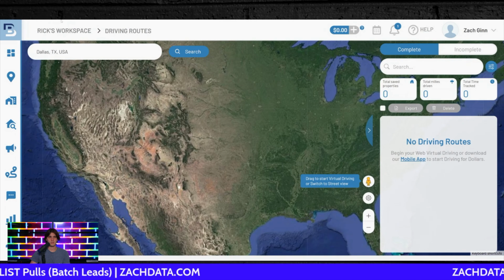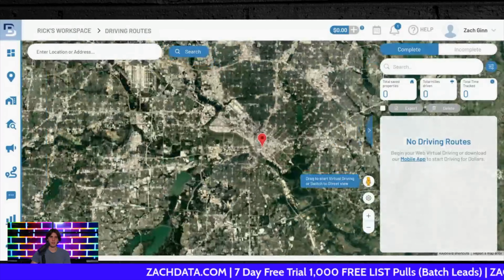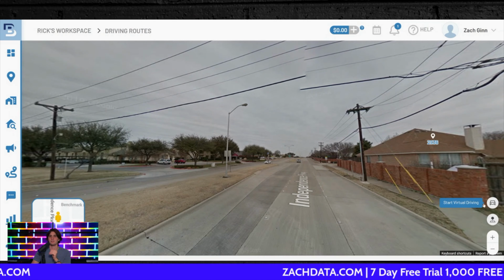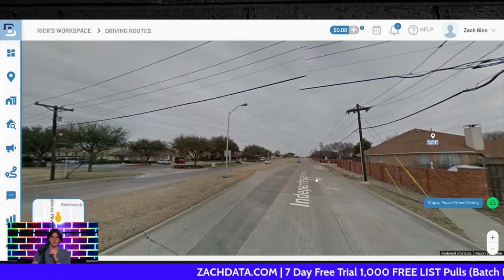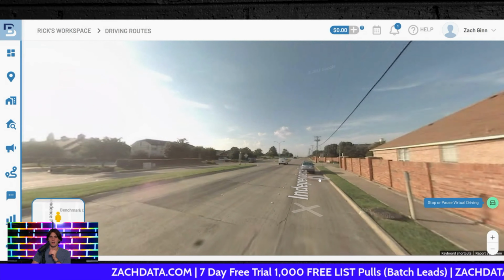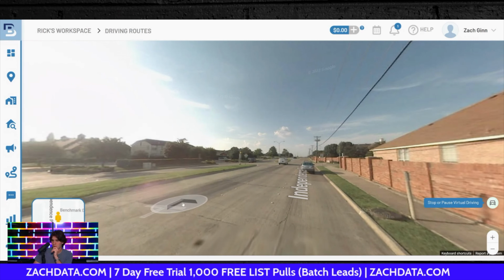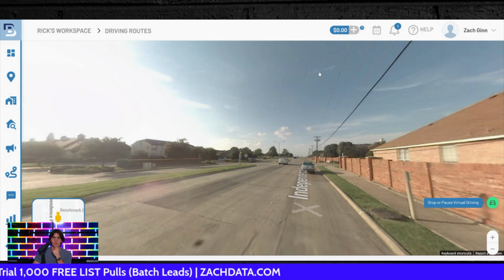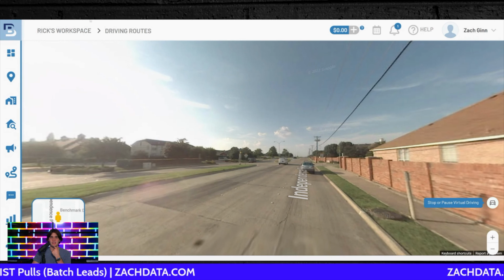Now I'm in Dallas. So let's get out of here and kind of go in some suburb area. So I'm just going to click this little thing right here. And so I'm just going to click start virtually driving. And I'm going to start looking here, trying to see the date here. As you can see, it says 2022 Google right here, which is a really good sign for me.